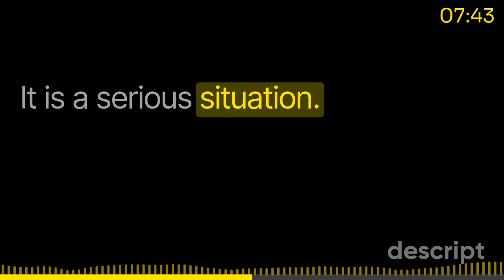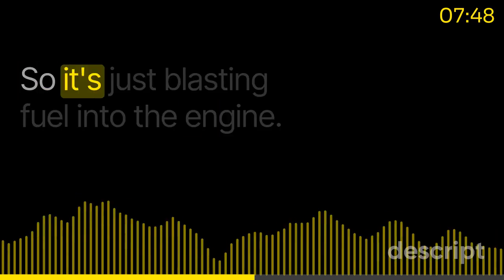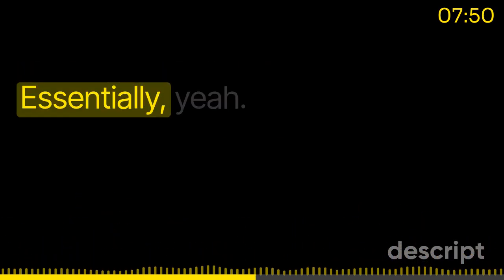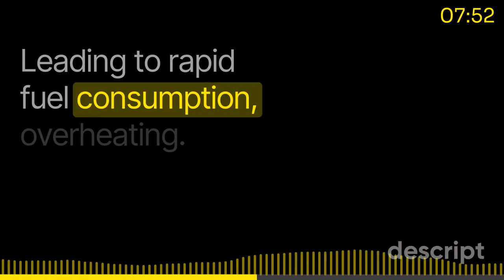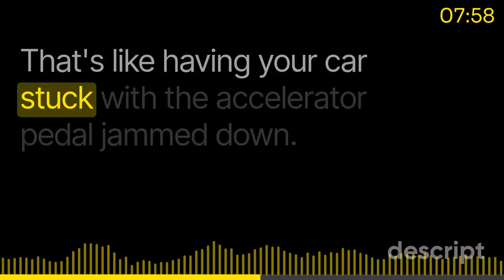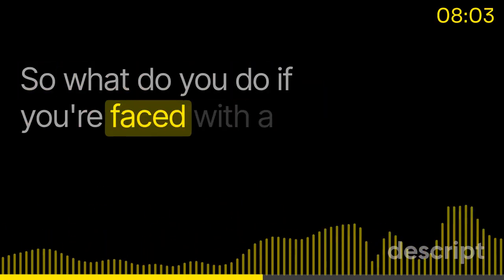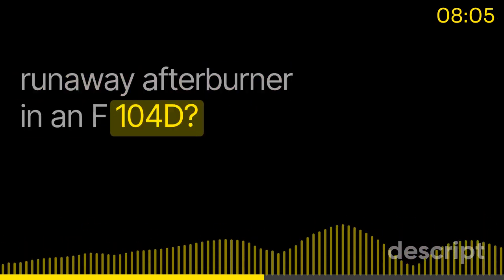It is a serious situation. What exactly happens? The afterburner gets stuck in the on position. So it's just blasting fuel into the engine? Essentially, yes, leading to rapid fuel consumption, overheating, and potentially catastrophic engine damage. Yikes. That's like having your car stuck with the accelerator pedal jammed down. A pretty good analogy. So what do you do if you're faced with a runaway afterburner in an F-104D?